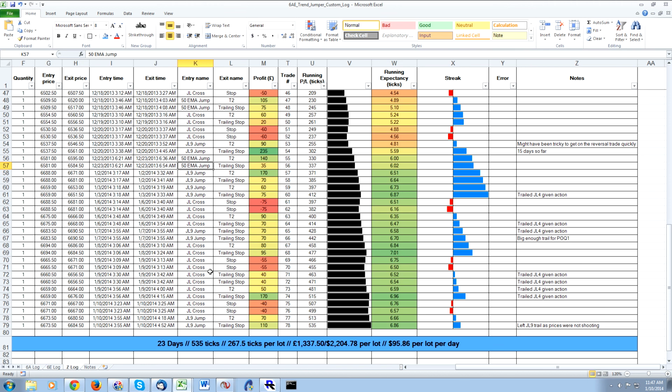So at this stage it's looking pretty good. 23 days traded in here, 535 ticks on a 2 lot backtest, which is 267.5 ticks per lot per contract. So that's £1,337.50 sterling per lot, or $2,204.78 per lot, which is $95.86 per lot per day, which is pretty good going.